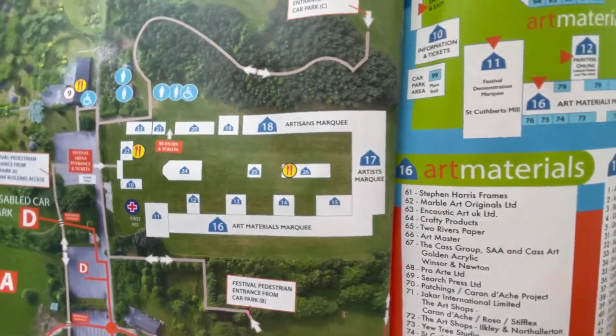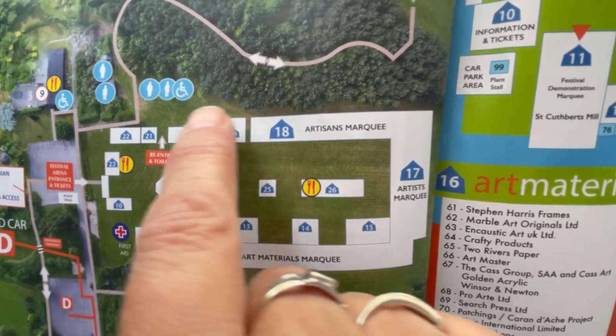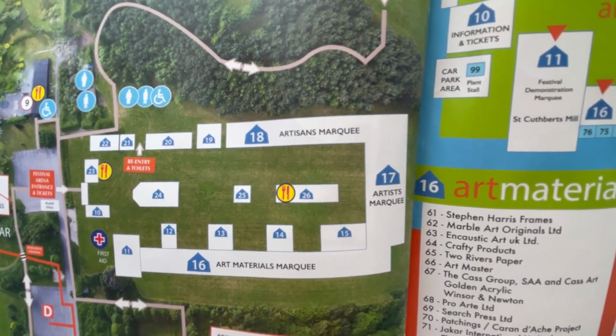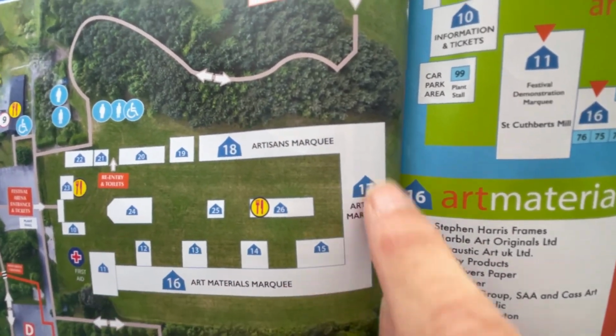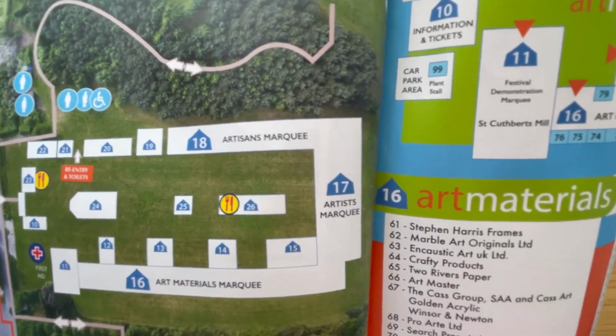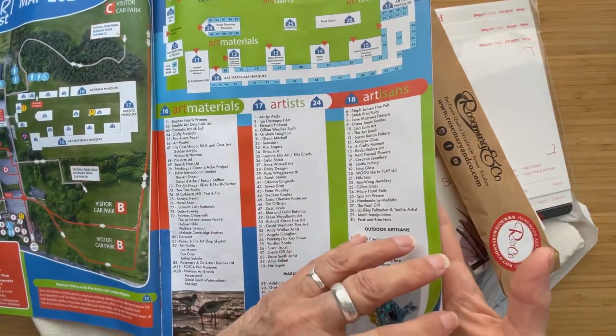This was the layout here. So this was the way in. These were demonstrating art supplies, and then this big huge marquee here was just jam-packed full of different arts and crafts. And obviously, did I mention art materials? Yes. Lots to choose from.